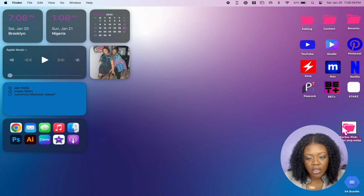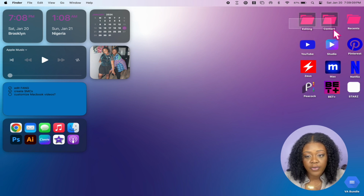Yeah, that's one little trick on customizing your MacBook. Once I'm done with that, I go ahead and I delete this because I don't need it anymore. Now what I have down here, so the first three are my folders. I created 3 folders, one recent, one content, one editing.